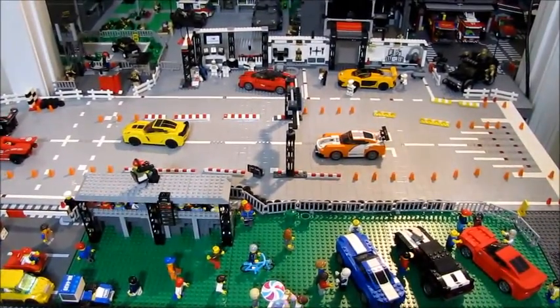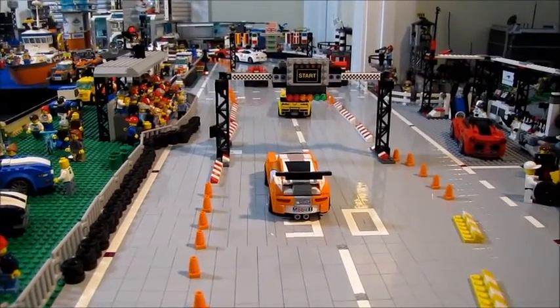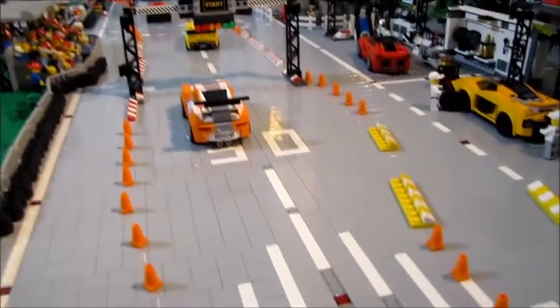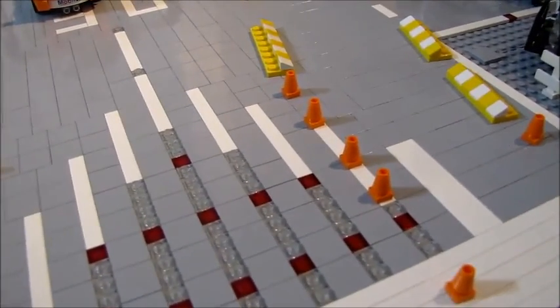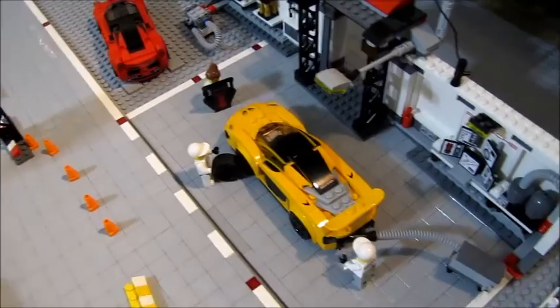So let's get started. So here we are at the beginning of the track, so the start of the race. And here's the last car here, it's the orange Porsche. And then at the beginning here, there's also a little pull off from the track where cars running the race can pull off into the pit area. And the pit area does kind of intrude onto the military base section here.